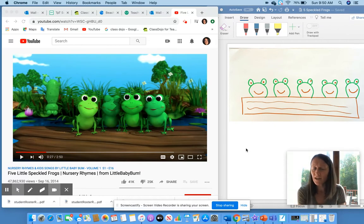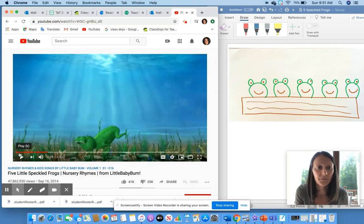As you're watching, I want you to see what happens to the frogs every time one jumps into the water. I also have a picture over here of my 5 little speckled frogs sitting on a log. I want you to draw a picture of your frogs sitting on a log, just like Mrs. Huber did. Then, when we're finished watching the video, we are going to show what happened to our 5 speckled frogs by writing a subtraction sentence to match. All right, so first let's watch our 5 speckled frogs video.